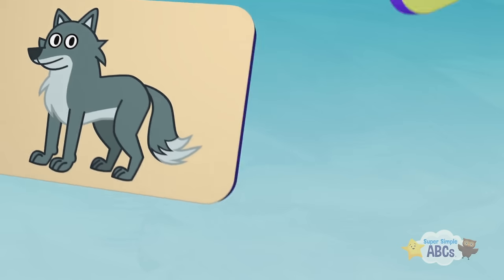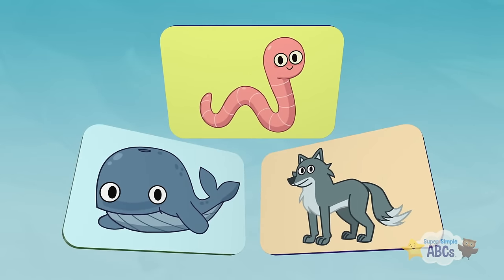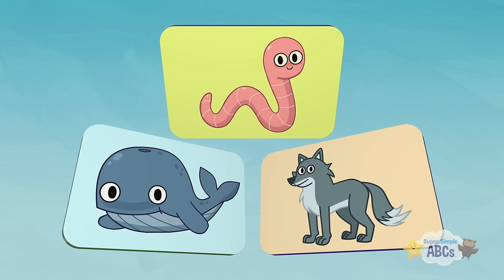Can you remember all of the things we discovered that start with the letter W? Whale, worm, and wolf. Thanks for playing.